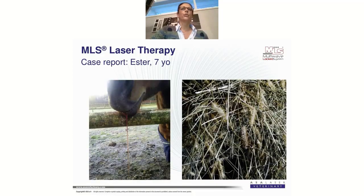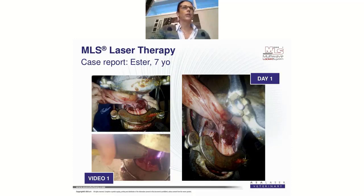But I want to show you a clinical case. Here we have Esther, a female horse, a mare, who was in the paddock and could not eat anymore. I saw a very bad hay, so I wanted to open her mouth to see what happened inside, and it was impossible to get to her because she was so painful that I needed to sedate her very, very deep to open her mouth. So this was the situation I found.